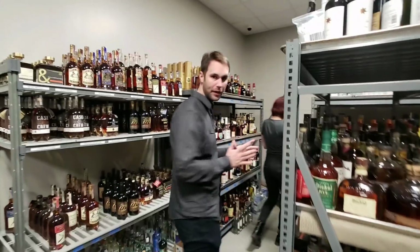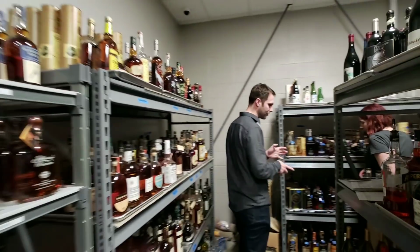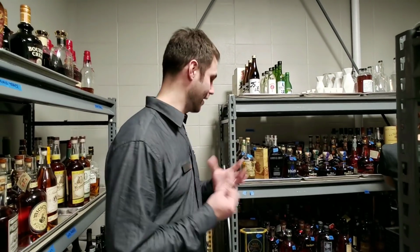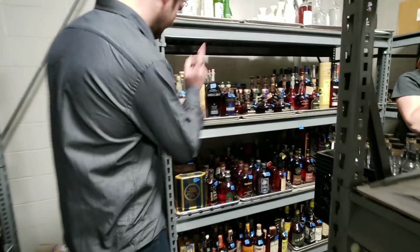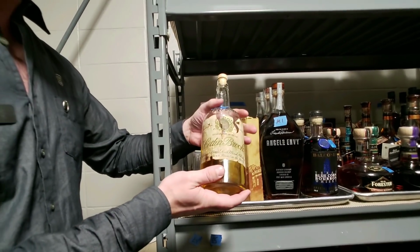Half of this was curated by Fred Minnick. We've got some others from Bill Thomas of Jack Rose, and it turns out there's a lot of basements in Kentucky that have a lot of rare bourbon just resting there. Our oldest bottle goes back to 1892. This is the Cedar Brook Distillery, Anderson County.